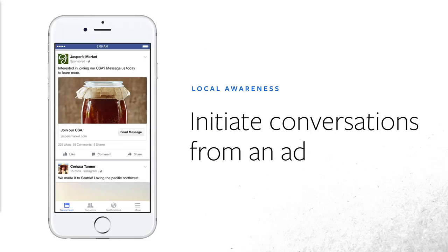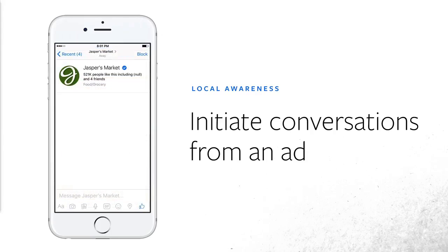On Facebook, pages can run local awareness ads using the send message call to action that will allow customers to initiate conversations with a page directly from an ad. Local awareness ads allow businesses to reach people that live near your business, whether within walking distance or a few miles away. To run local awareness ads, select the Reach People Near Your Business objective when creating a campaign.